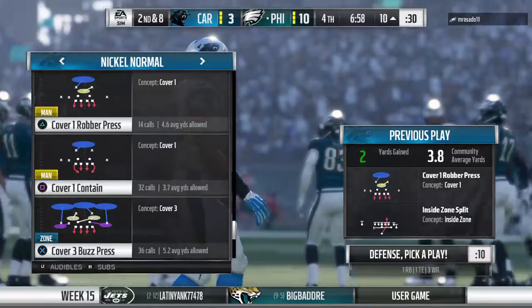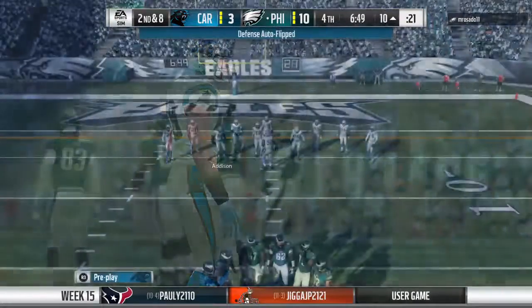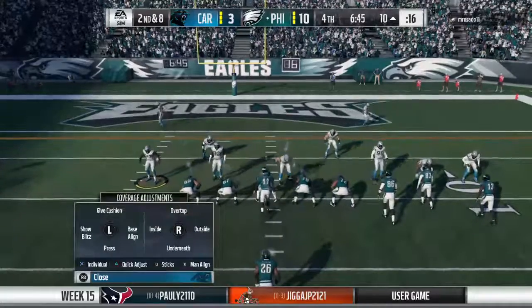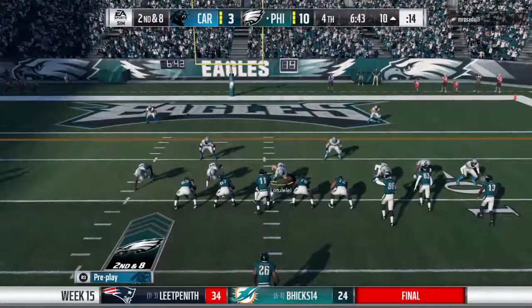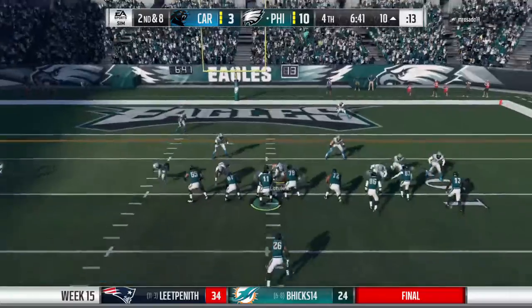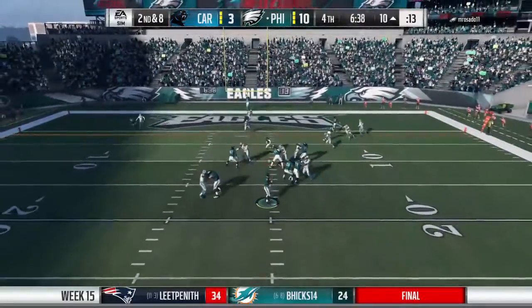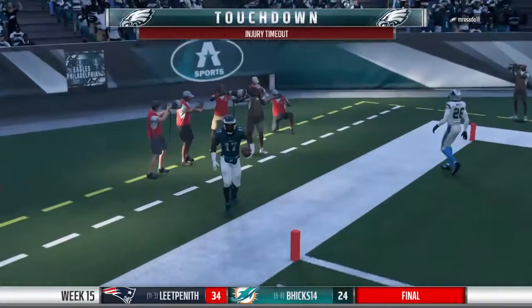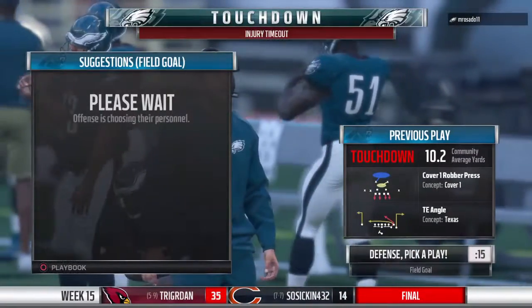But you got to figure now, they're going to see more people stacked up at the line of scrimmage as they try and bleed it out. Looking to jam the receivers at the line here. Press coverage look defensively. On 2nd down, here's Wentz. And that's going to be caught for an Eagles touchdown.